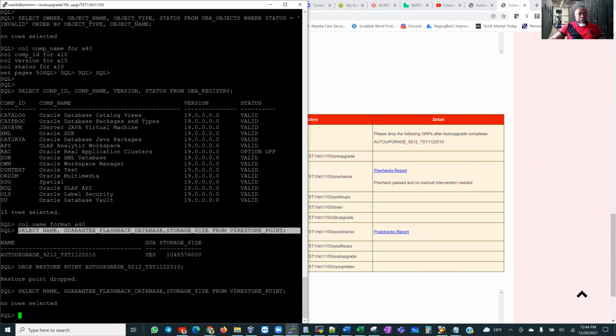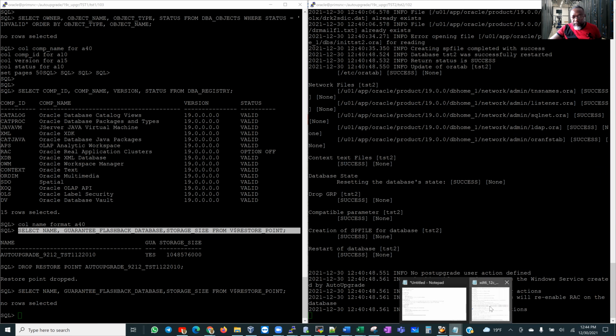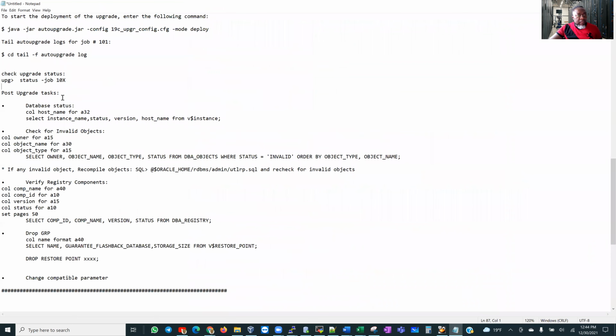All right, so let's go ahead and do the same checks for the test2 database. All right, no, I don't need this one. This is what I need. Let's check, of course, our database version from the V$INSTANCE view.